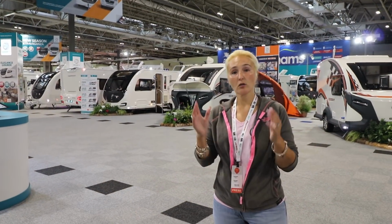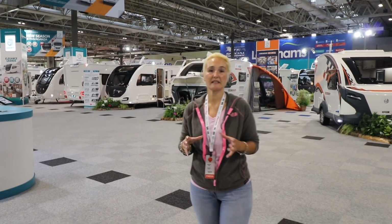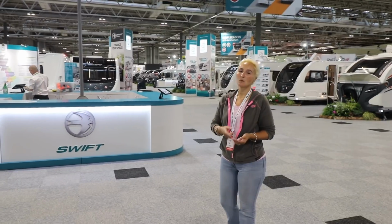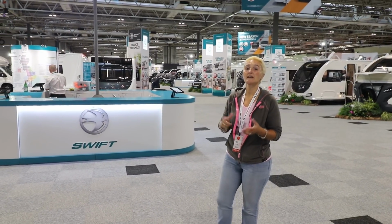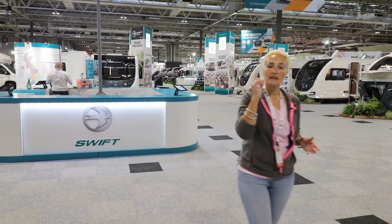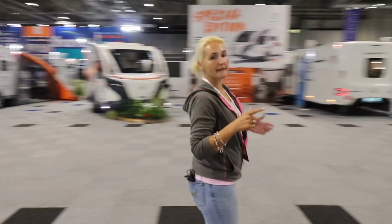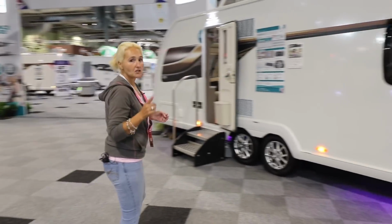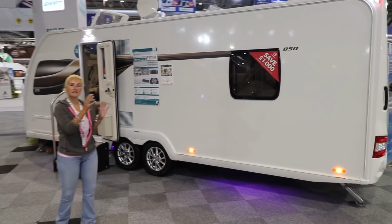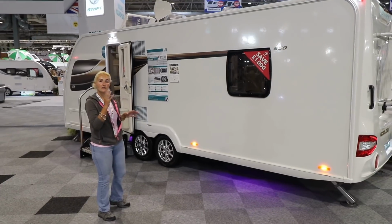So here we are in Hall 6, and here we have the Swift stand, and it's huge as you'd expect. But what's new for 2020? Well, there's quite a lot, but what I'm interested in are the 8-foot models. We have behind us here the Eccles X 850. We also have the Challenger X. There's 4 layouts on these 2 different models, the Eccles and the Challenger.